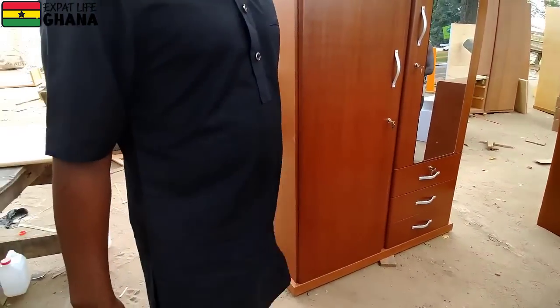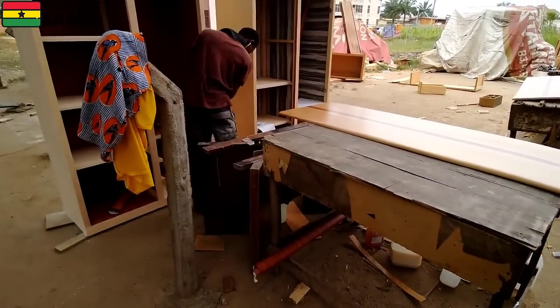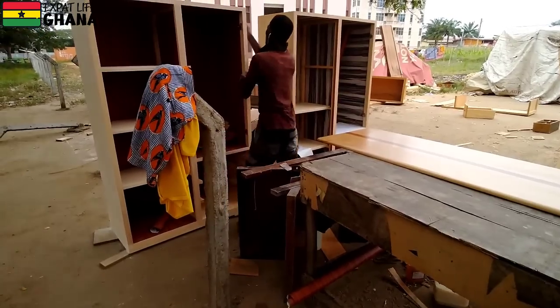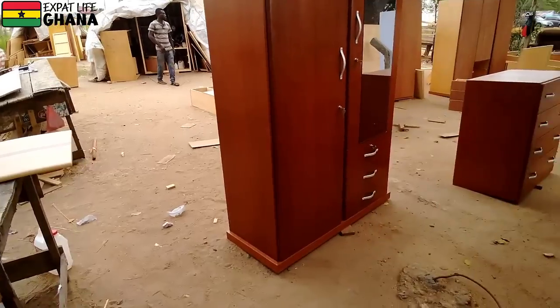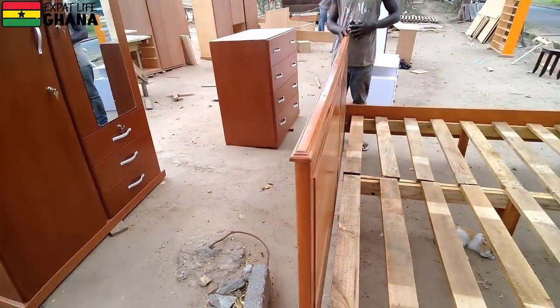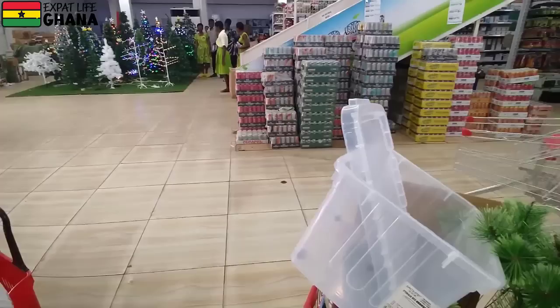The wood carvers and carpenters, they have mad skills. What they build with a hacksaw and sheer determination is crazy. No joke. That is so true. And the stuff is solid. I think it's better than the particle board stuff from some of the bigger places. Absolutely. Okay, and then there's the last place.